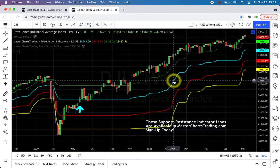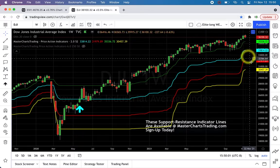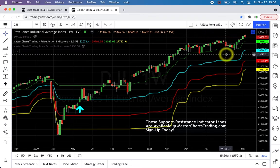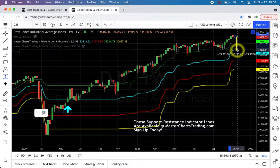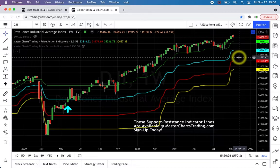Again, you trail at the blue support resistance line. So if here in October of this year your stop was at around 32,000, now your stop is at around 33,800, right there where I'm hovering. Will I buy Dow Jones right this instant? No. If I was to consider buying Dow Jones, I would want to see a pullback towards this blue line, which is around 6% down. If it pulls back that much, I will consider buying it. But right now, there is no point buying it.